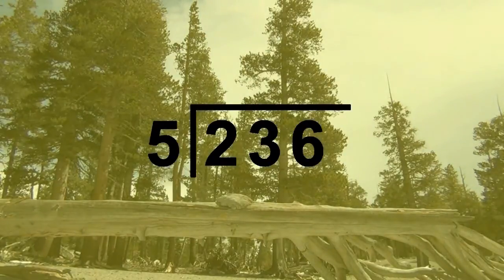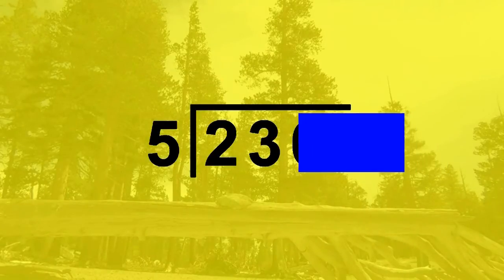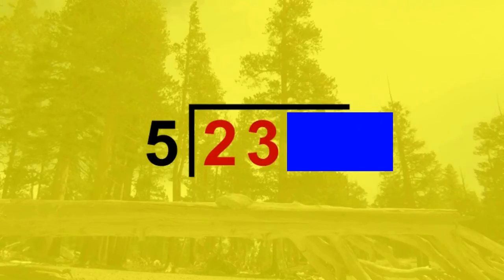We have 236 divided by 5, and we want to estimate it. Cover up all the digits in the dividend, the inside, except for the first digit. Ask yourself, can 5 go into 2? No. Uncover the next digit and ask yourself the same question.